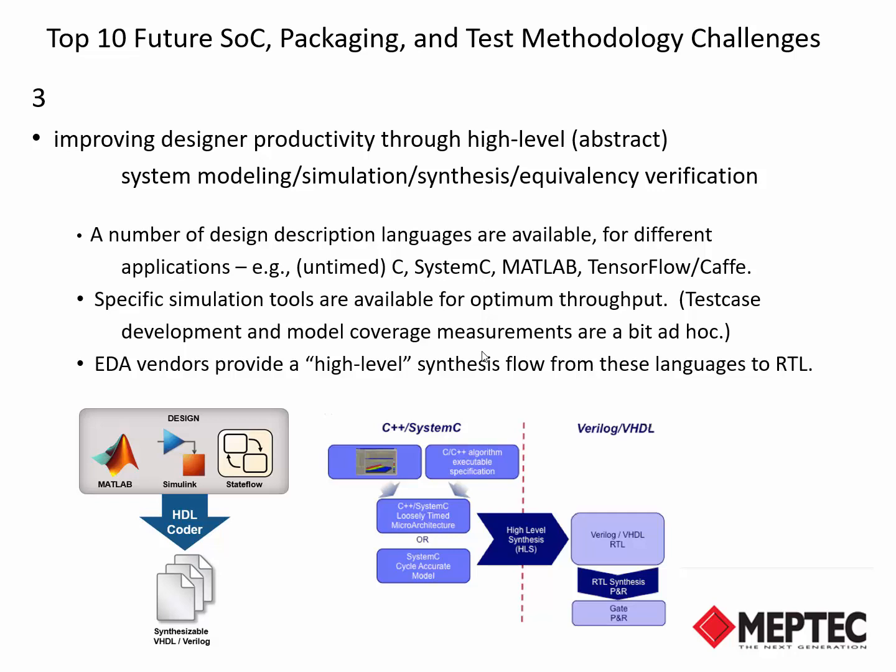So the EDA industry is trying to encourage designers to move up. Start coding your functionality in a different, more abstract language, and we'll try to verify it and simulate it more quickly to allow you to get all of the test cases exercised that you need to exercise. So designers are off writing MATLAB. Some designers are off writing C. The AI companies that Anand mentioned, they're off writing something even more bizarre called TensorFlow.